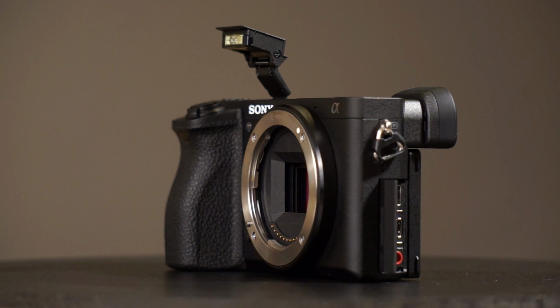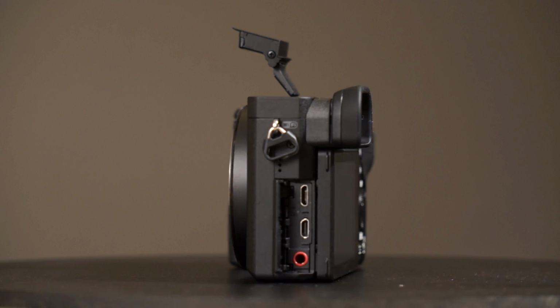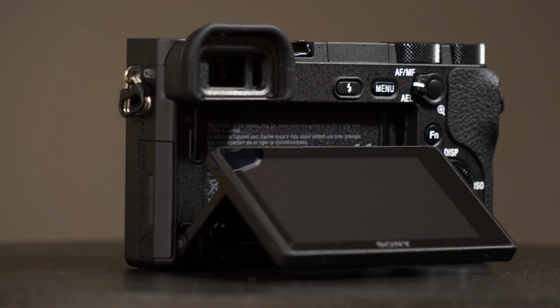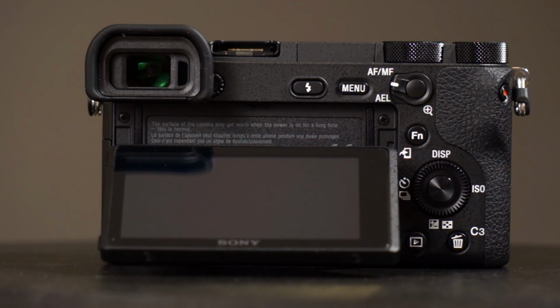You can adjust that. And one of the best features is the 5-axis steady shot that's now built into the camera. It also has built-in Wi-Fi and NFC. It has the 4D focus with 425 phase detection points, just like the A6300 had. It also has up to 11 frames per second shooting, and ISO 51200 is the max there.